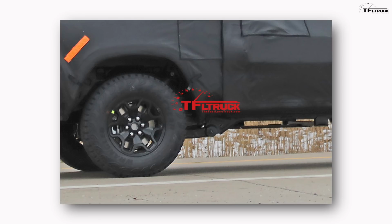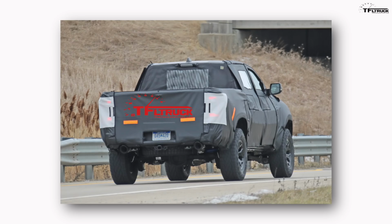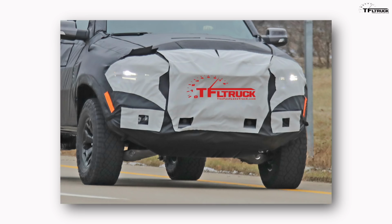They have 6 lug wheels, and they're wrapped in Goodyear Wrangler Territory MTs. Obviously, we don't know if that's what the production models will have. It'd be very interesting to see what they do with the production version. Obviously, it has a solid rear axle, independent front suspension. Spy photographers told us they could clearly hear this V8, by the way, and the supercharged whine. And once again, there's footage out there where you can clearly hear it as well.